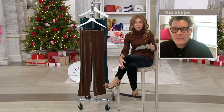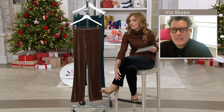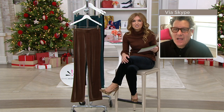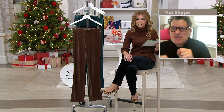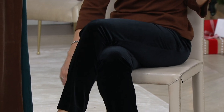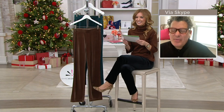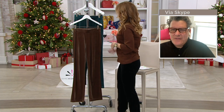They're what I'm wearing right now, and let me just tell you, we have come such a long way from the stiff, the shiny, the crunchy, to now the slinky, the soft, the deep, rich, shimmery thing that we love about velvet. And by the way, the way these feel on the inside, kind of slippery, kind of wonderful slinkiness. And then on the outside, that cozy kind of wonderful velvet texture.